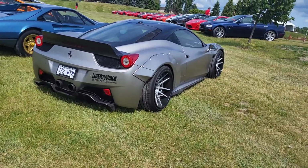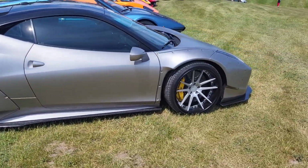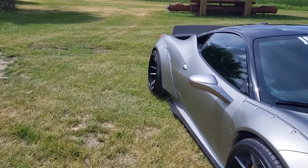Behind me is millions of dollars worth of super cool cars and one Brit. Let's go check them out. Starting off with the Liberty Walk Italia. Now, we saw this car last night, but it's more of a chill, relaxed environment now, so I want to get some close-ups of it. So the Italia is already a super cool car, but this wide body just makes it so aggressive. Let's look at this.